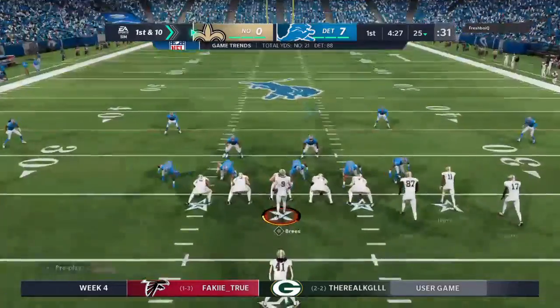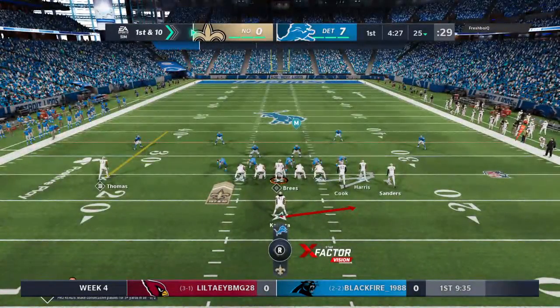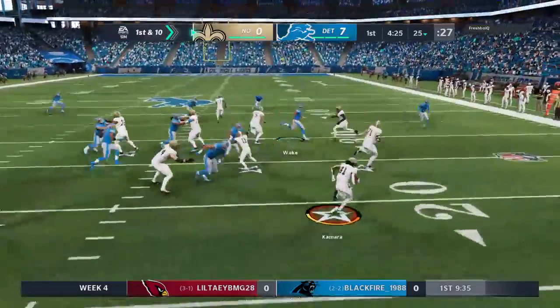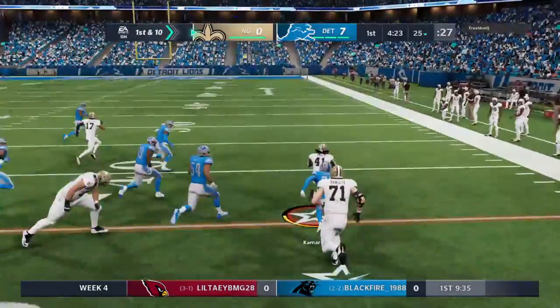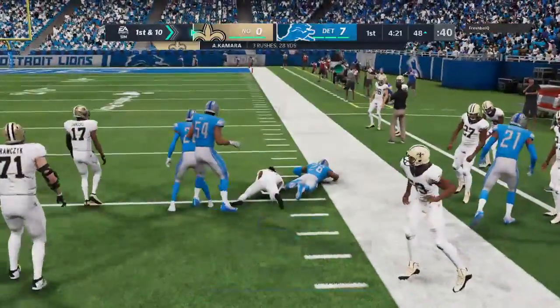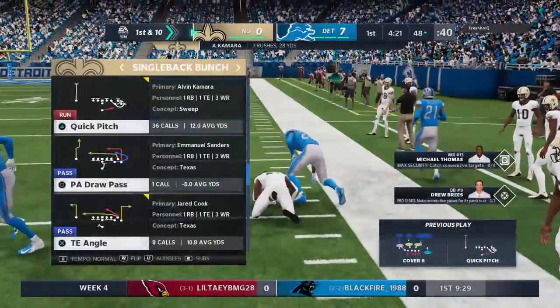The Saints offense on the field, ready to get their drive started. And the interception thrown in the red zone last time. We'll see if they can rebound. I just have to think the last thing he said as they went back out there was, don't do that again. What do you think? What do you think? Yeah, I think that.